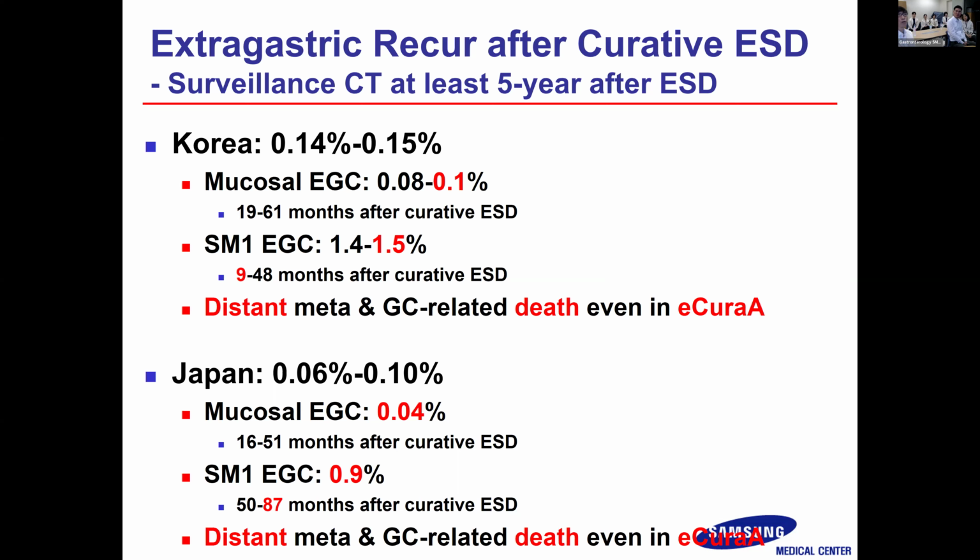Two or three years ago, I met a very famous Japanese endoscopist at a medical conference, and I asked about your question, and they said, "Oh, I do surveillance CT." Yeah, exactly. All my Japanese friends always said that they do CT even in ICRA A cases. So guideline is guideline. Clinical practice is clinical practice. Sometimes it is different. So why don't you ask your Japanese friends, Korean friends, before you follow a very unusual guideline? Okay. Guideline is different.